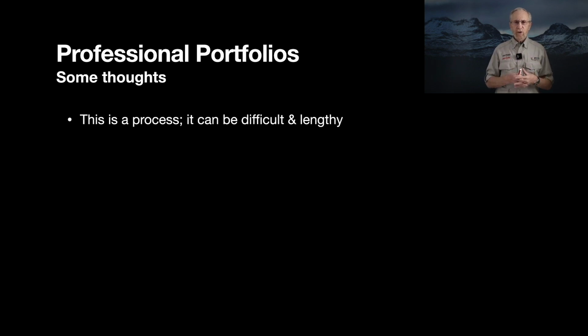Creating a portfolio is difficult, and it is not something that you do in a day or a week or perhaps even a month. This should be, by all rights, a difficult process, and it should take some time because you have to stop and think and give it a rest and come back to it. So it should be thoughtful.